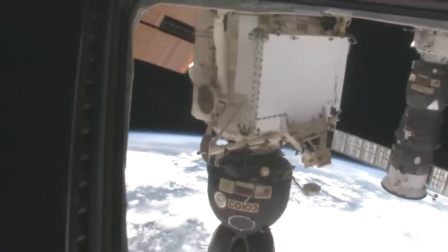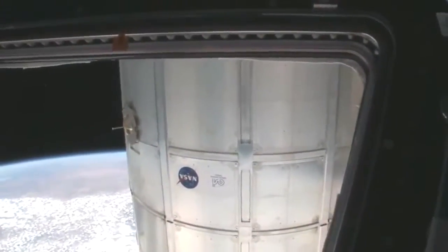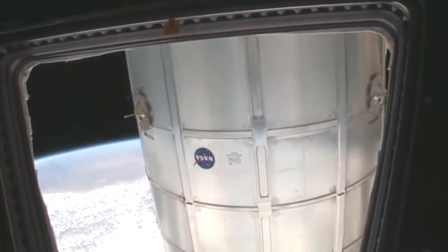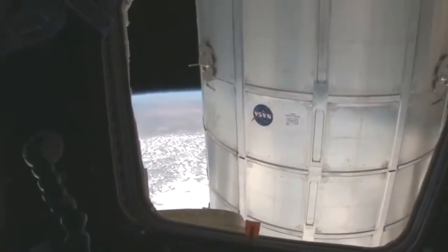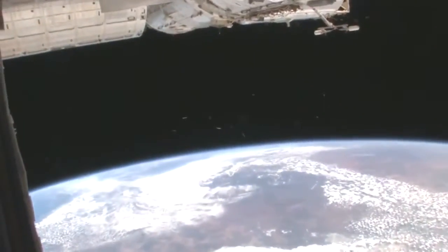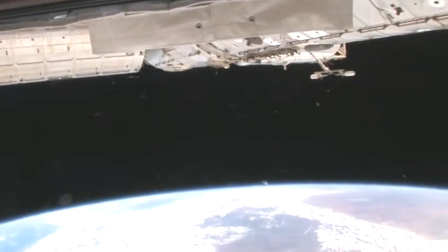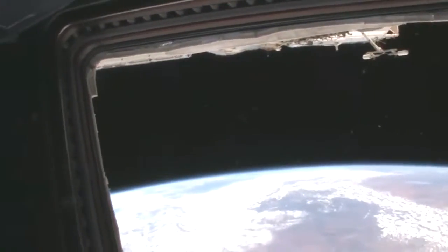But you can look all the way back to the back of the spacecraft, which is where the Russian segment is, and then you could look all the way forward to the front of the spacecraft, where the Japanese laboratory, the European laboratory, and the American laboratory are, and then back to the solar arrays where we started this morning when we were looking out the Japanese window.